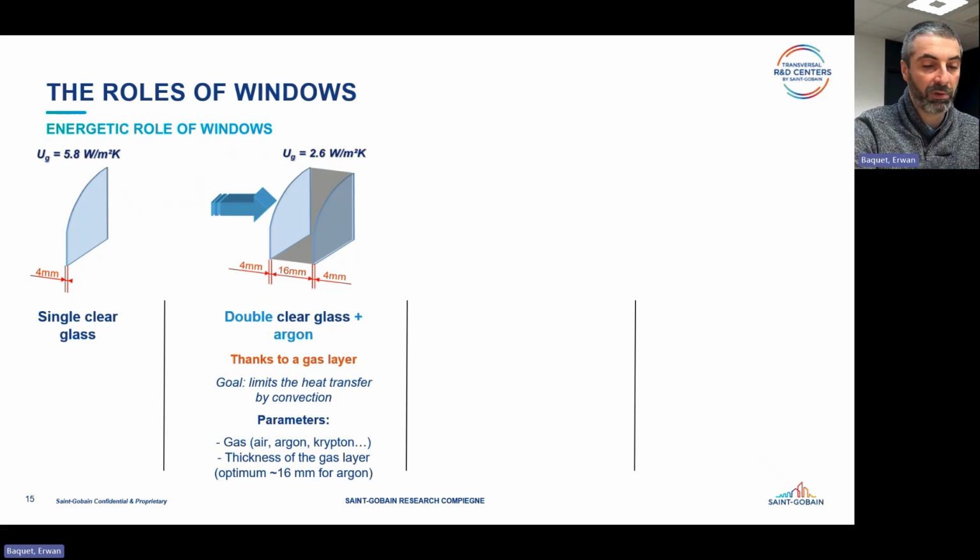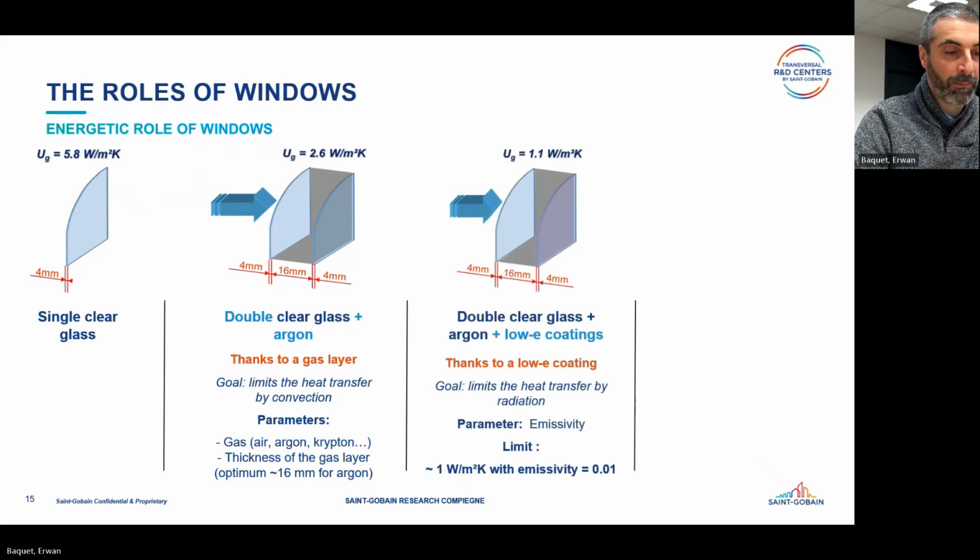You create that by, of course, creating this static gas layer. The thickness will be optimum for argon at about 16 millimeters, like for air. Other gases might have different optimal thicknesses. You can also add to this double glazing a low emissivity coating. This low emissivity coating will prevent the heat being transferred between the two glazing panes by radiation. The main parameter of this phenomenon is the emissivity of the low coating.